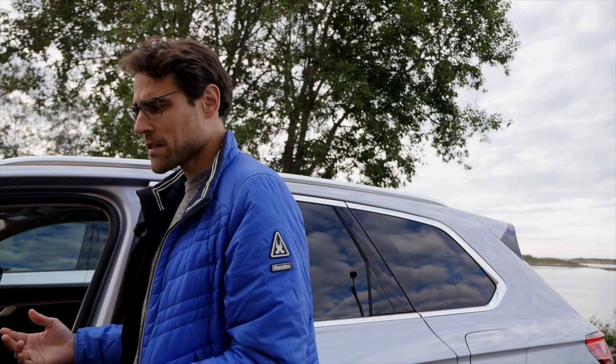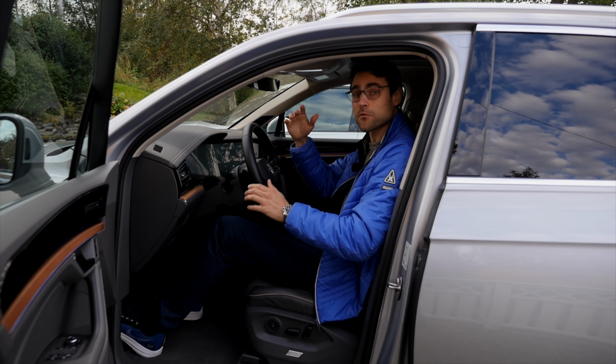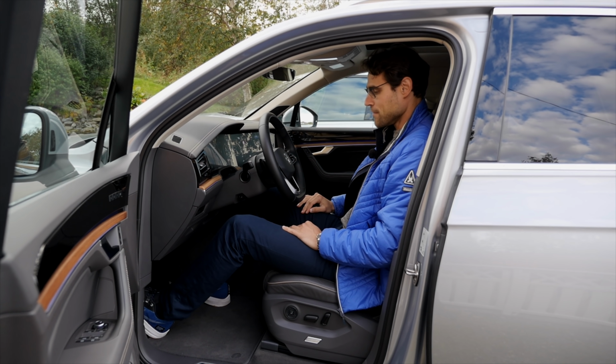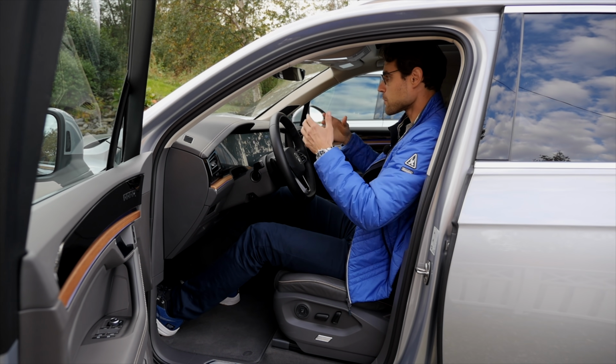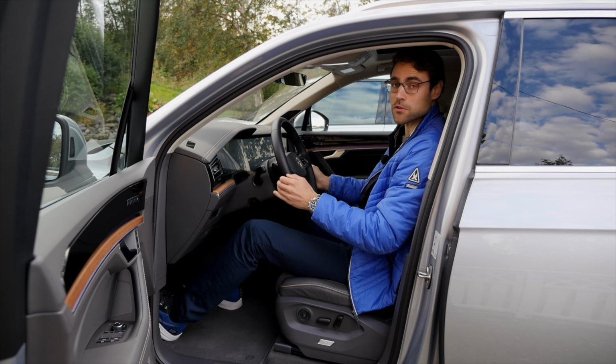Earlier you could get the seats also with fabric, but in most markets it's not available anymore, especially not for the higher trims. So that's definitely a letdown. They should improve that, also offer alternatives. However, the ergonomics of the seat is really fantastic. You sit upright, have a king of the road driving experience, and it is definitely seating-wise one of the most comfortable SUVs.